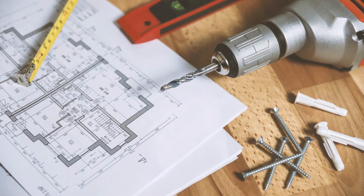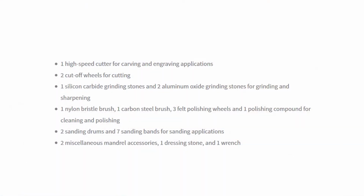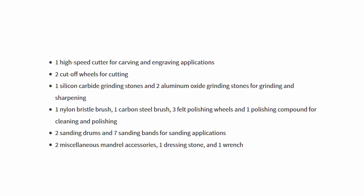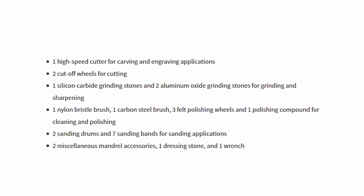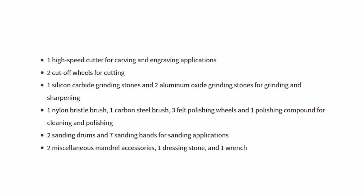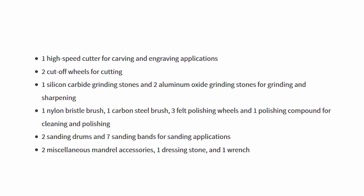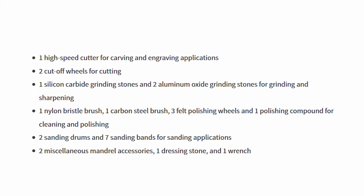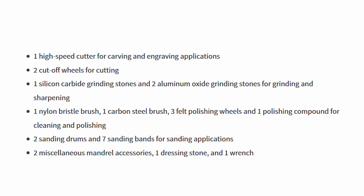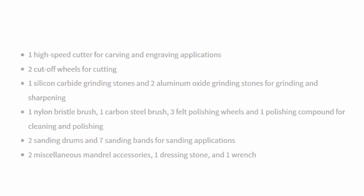So the single attachment on this kit is a sanding grinding guide and the following accessories: 1 high-speed cutter for carving and engraving applications, 2 cut-off wheels for cutting, 1 silicon carbide grinding stone and 2 aluminium oxide grinding stones for grinding and sharpening, 1 nylon bristle brush, 1 carbon steel brush, 3 felt polishing wheels and 1 polishing compound for cleaning and polishing, 2 sanding drums and 7 sanding bands for sanding applications, and 2 miscellaneous mandrel accessories, 1 dressing stone and 1 wrench.